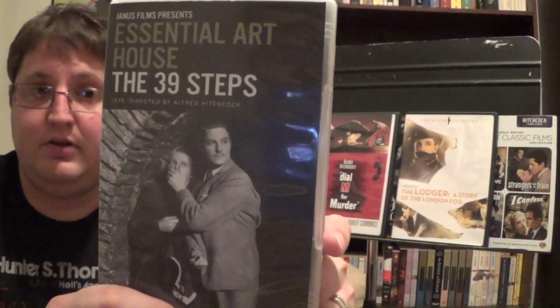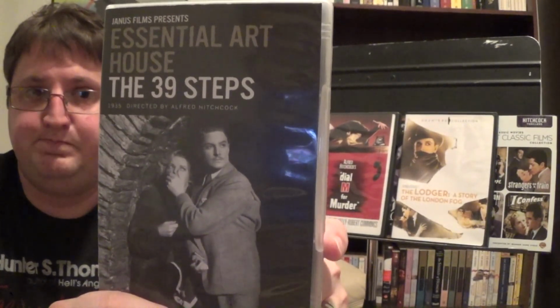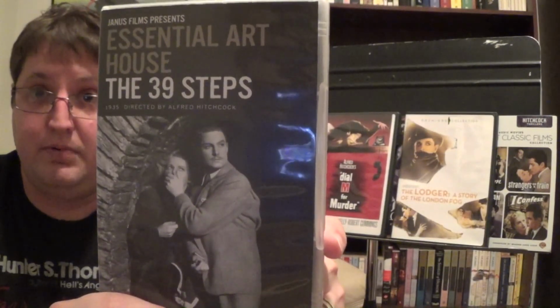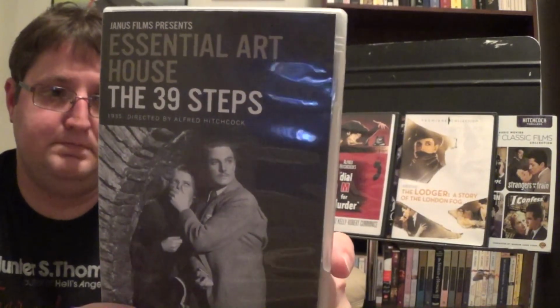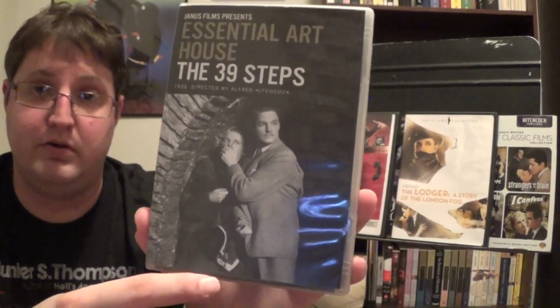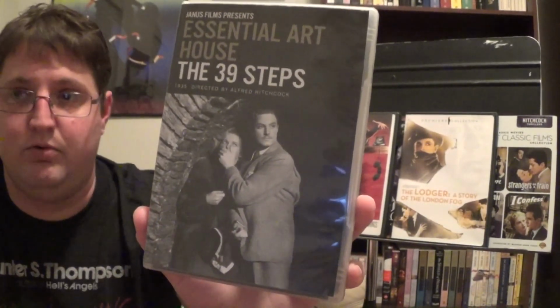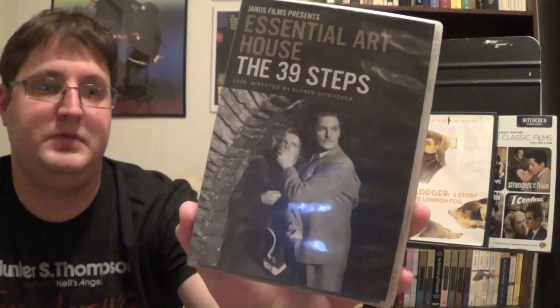This is very bare bones. Essential Art House is basically a branch of the Criterion Collection under the Janus Films banner. Basically they released the Criterion copies of the film on a bare bones DVD, and they just sold it for a cheaper price. So, yes, The 39 Steps. I actually love the novel, or the book that this is based on as well. I have that in the other room, but this is just an Alfred Hitchcock movie video, so. I'm going to put that one right there.